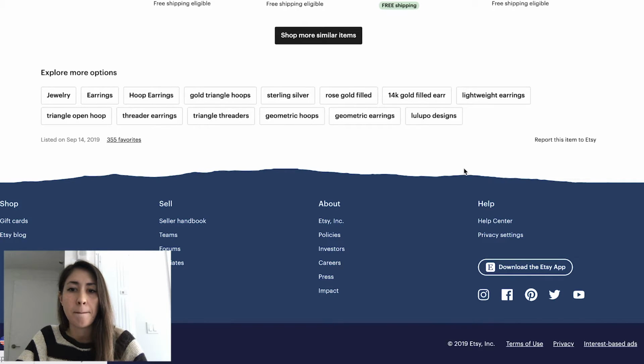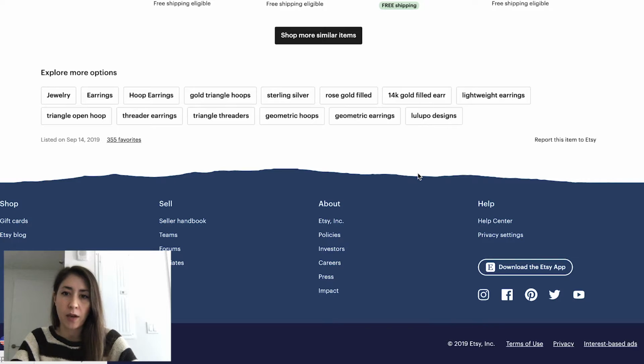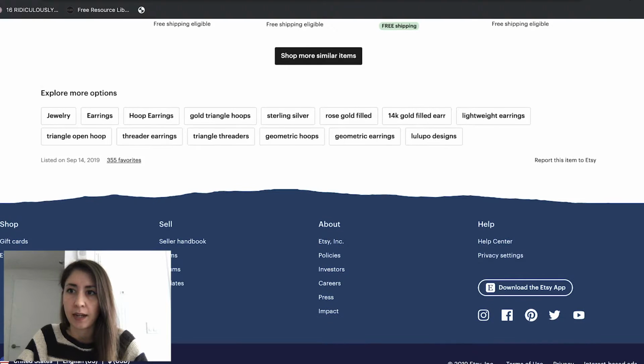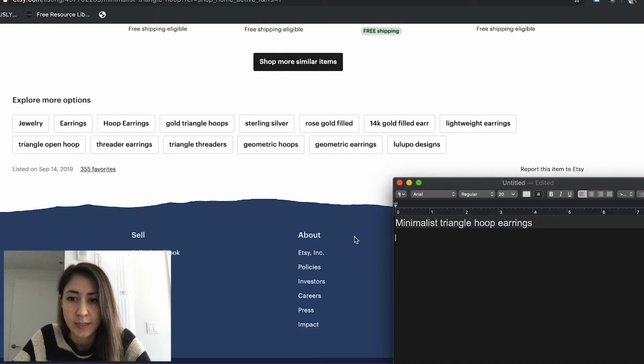I'm not seeing minimalist earring here. Yeah, so Luisa, I would definitely think about adding a tag that is called minimalist earring. I'm actually gonna pull up a text edit right now. Okay, so minimalist triangle hoop earrings.